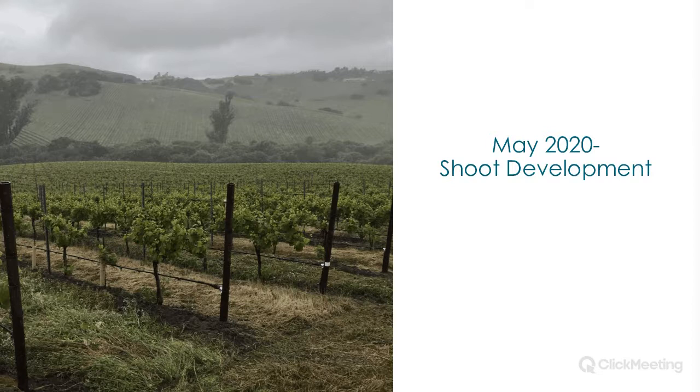So the first data point I'm going to show today is this early season growth. This is collected during the period where early shoot development and rapid shoot elongation occur. So you can get an indication of how the canopy is developing early on in the season.